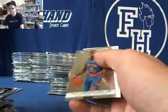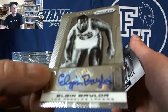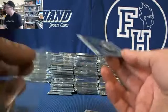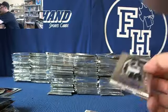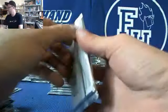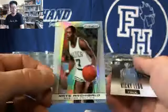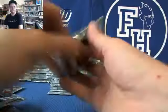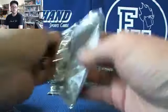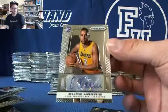We got an autograph. Elgin Baylor for the Lakers. Some weird noises, huh? Yeah, Prizm card, Nate Archibald, Celtics. Elias Harris for the Lakers, back-to-back autos for the Lakers.